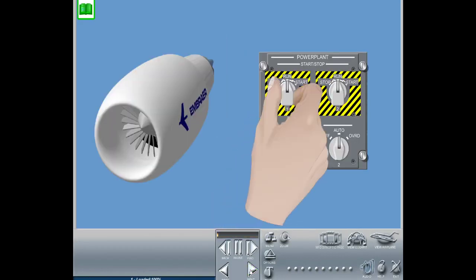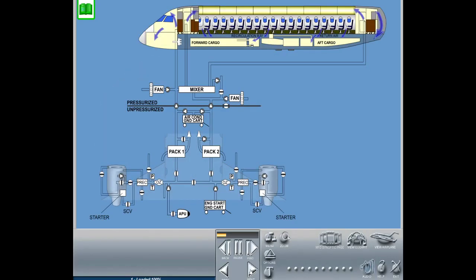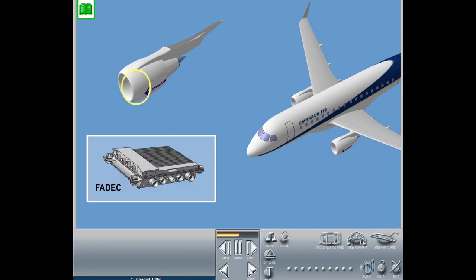The engine starting system is designed to provide sufficient rotor speed to initiate combustion light-off and to obtain self-sustaining engine propulsion. The starting system includes an air turbine starter, ATS, and a starter control valve, SCV. The pneumatic system provides bleed air to the ATS to rotate the engine rotor and start the engine. Engine starting is a combined aircraft and FADEC operation.